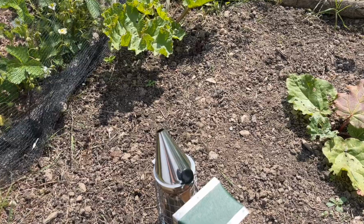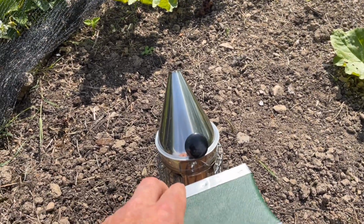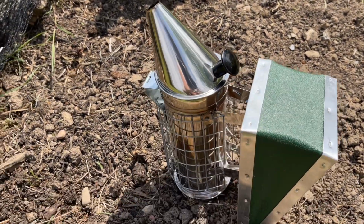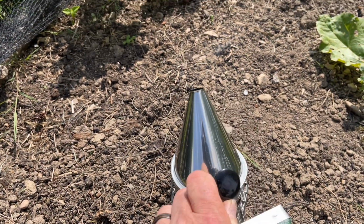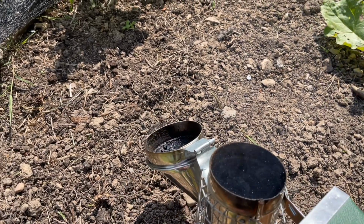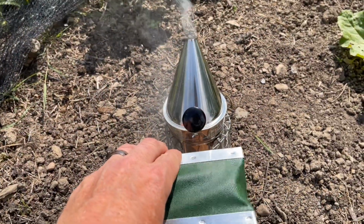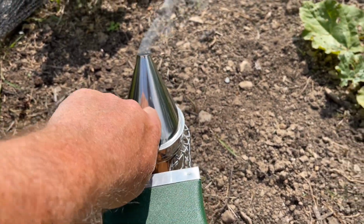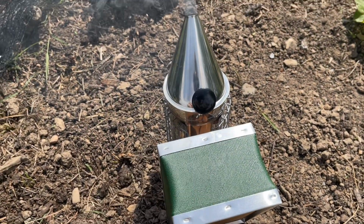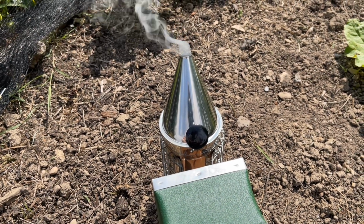Just getting the smoker going. It's a brand new smoker, so I just need to get a bit of smoke going through it to tar it up. You want the lid tarring up in there so that it seals the edge once you've got the lid down, because you don't really want smoke coming out of everywhere. You just want it coming out of the top. These are stainless steel ones, they're made in England, so I want to support British makers.